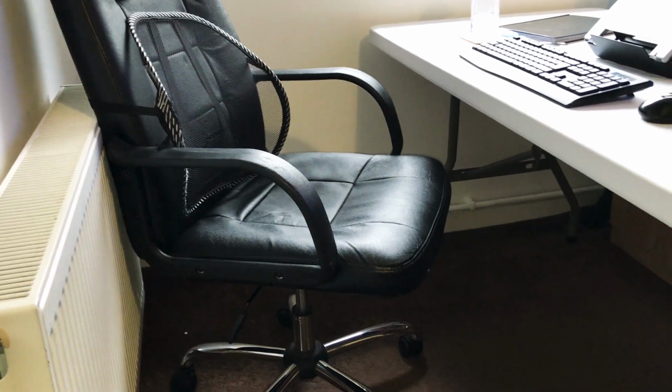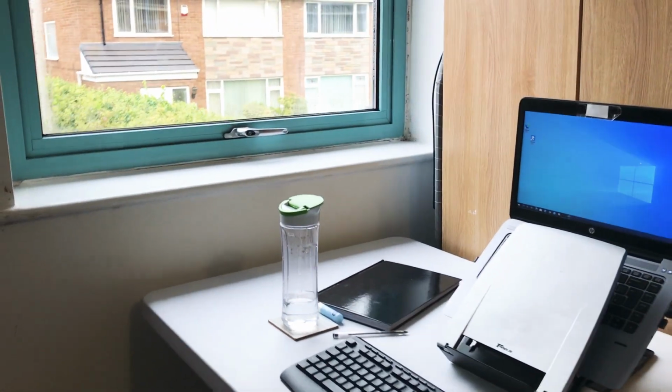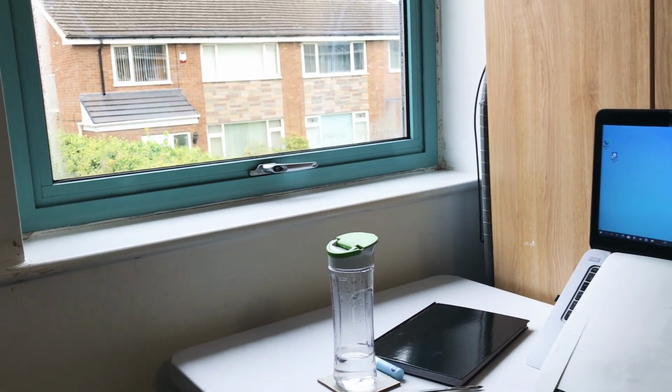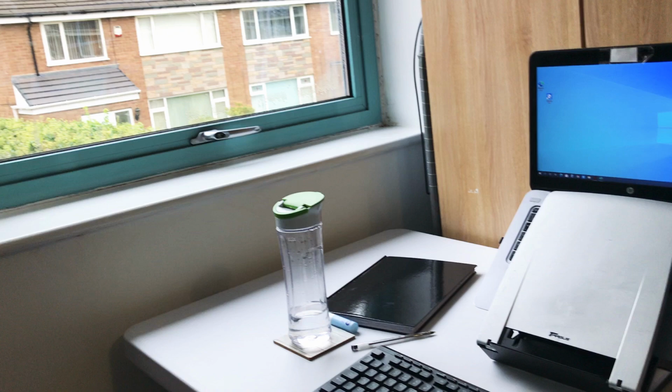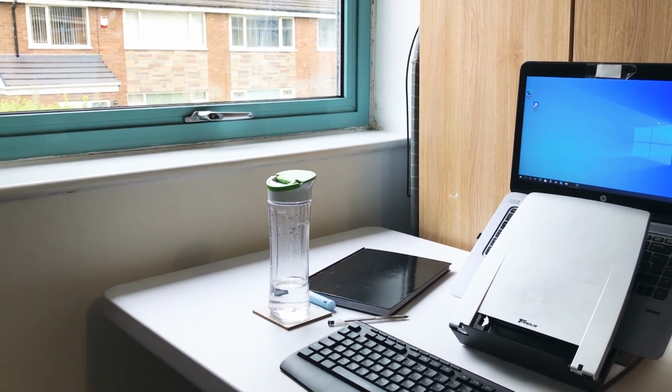So moving away from the chair, going onto the table, I will start from the very end there. What I do try to do with my space is have as little clutter as possible on the table, so only the things I need.